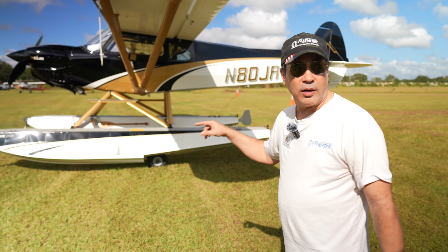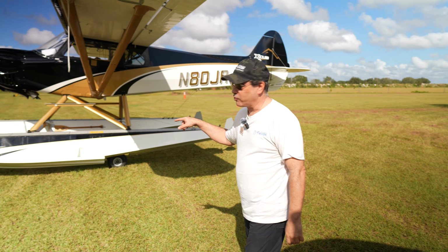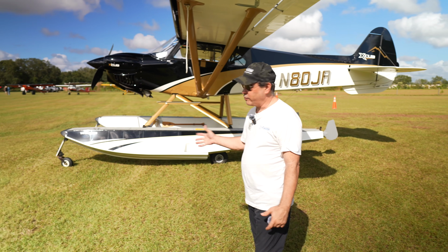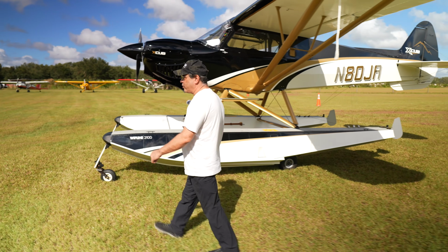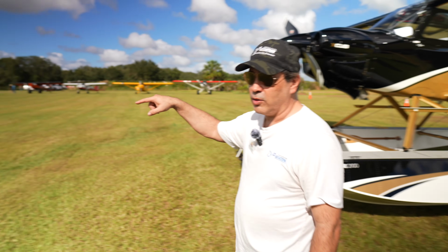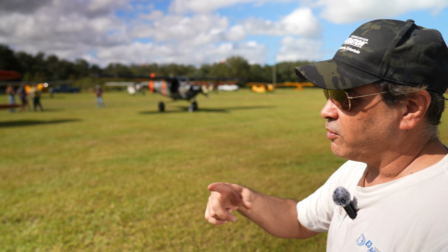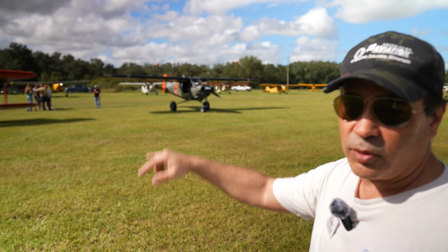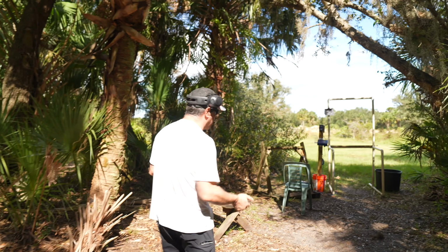Here's another one just like ours. So we came in here in our NX Cub. Here's another NX Cub on floats. We've been loving this plane. It even worked great on the grass and things, but let's take a walk around. Now we've got an NX here on nose gear, which is awesome. We're looking to get the nose gear for ours. Got a Great Lakes here that we'll look at.